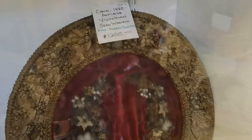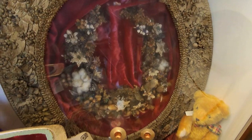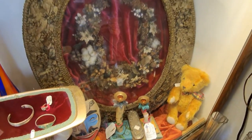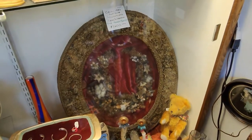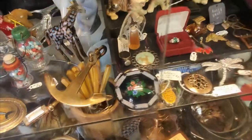But on we go. Look at this. This is amazing. It's a Victorian seed wreath. I just wanted to share it with you. It was $1,200. I am not buying that. I am not shipping that, but it is gorgeous. I don't ever see those in person, so I did want to share that with you.